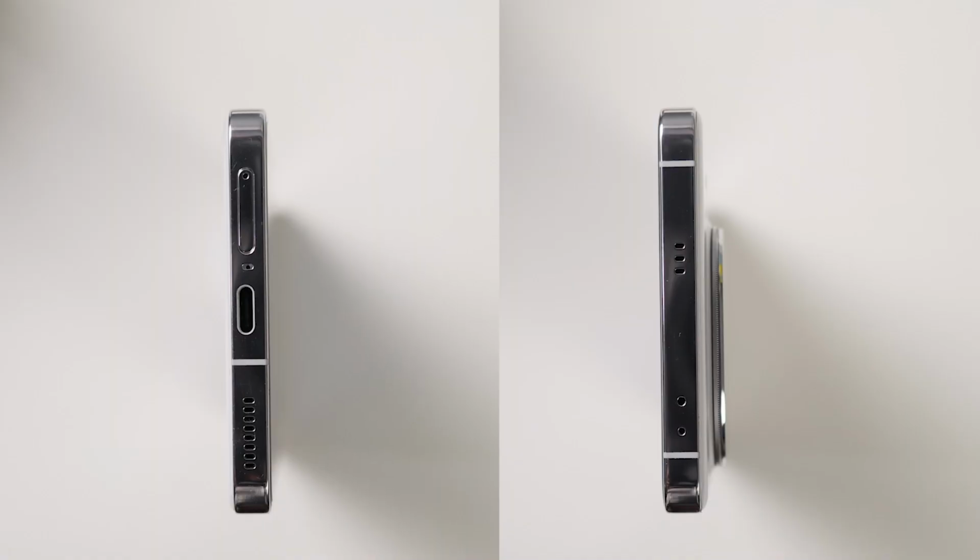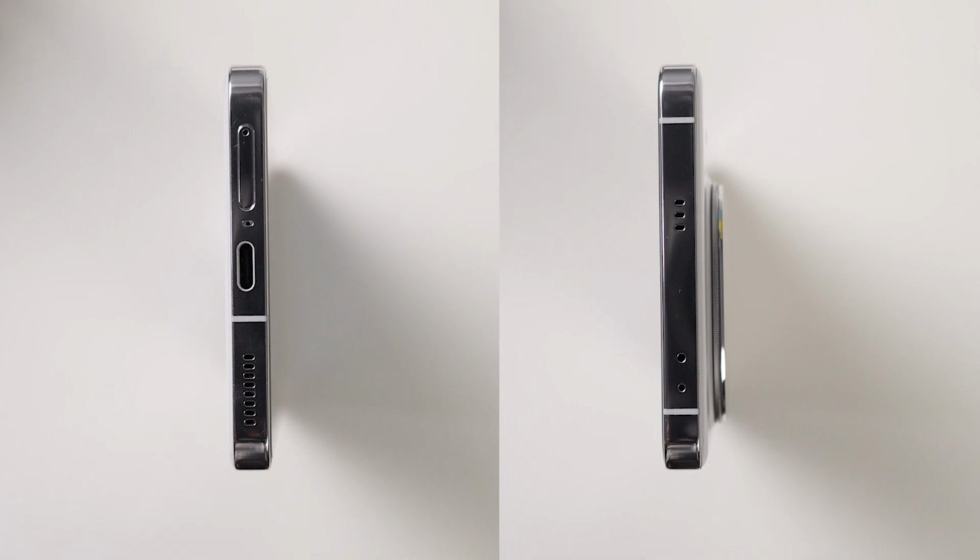Now let's check the speakers. This phone comes with symmetric dual stereo speakers, and this is how they sound.